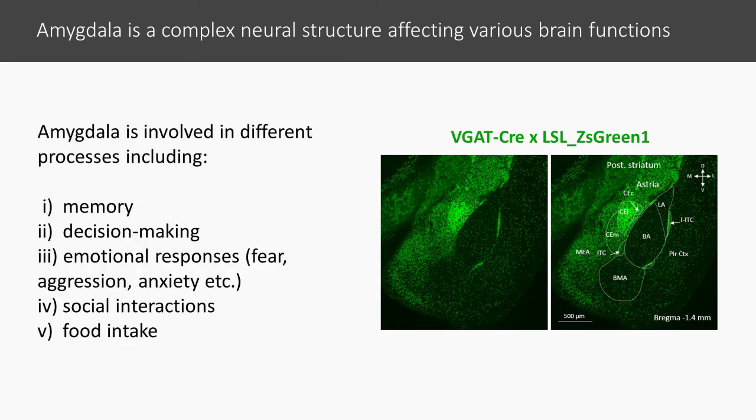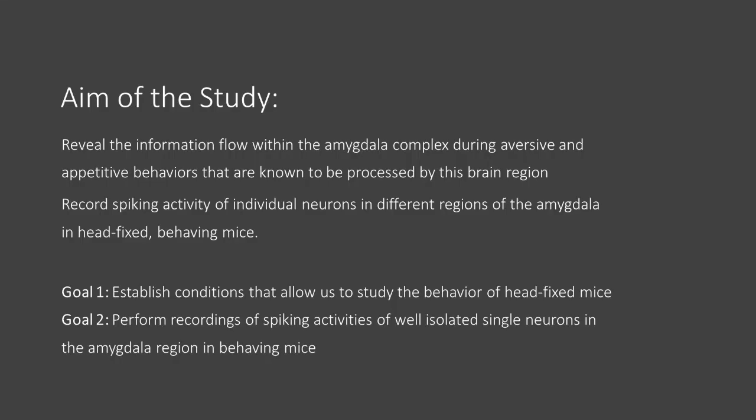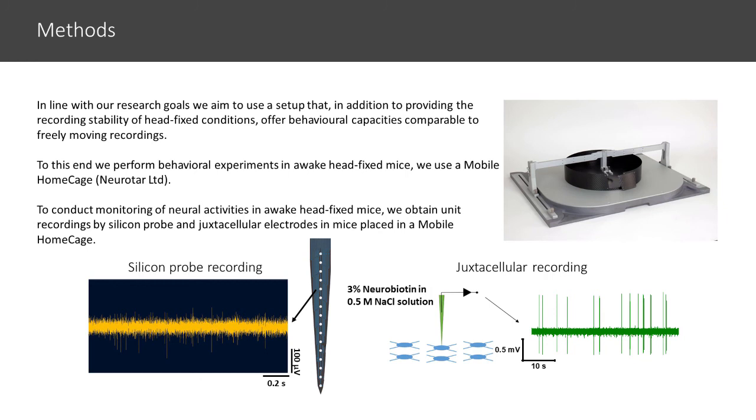Amygdala is involved in various brain functions, including memory formation, decision-making, emotional responses, social interactions, and even food intake. Our overall aim is to reveal the information flow within the amygdala complex during aversive and appetitive behaviors that are known to be processed by this brain region. To this end, we record spiking activity of individual neurons in different regions of the amygdala in head-fixed behaving mice. Specifically, our first goal is to establish conditions that allow us to study the behavior of head-fixed mice. Our second goal is to perform recordings of spiking activity of well-isolated single neurons in the amygdala region in behaving mice. So what are the methods that we are using?